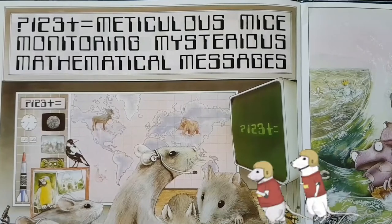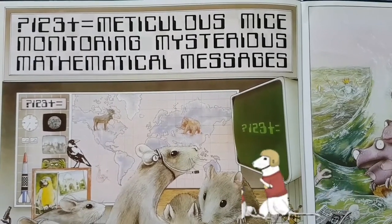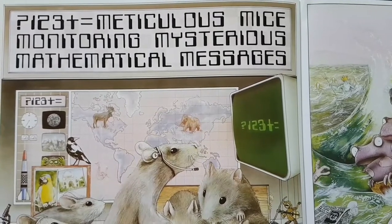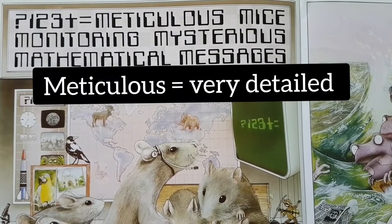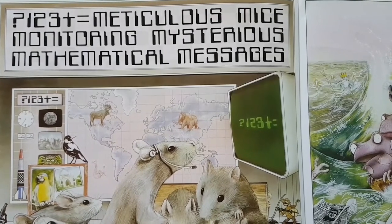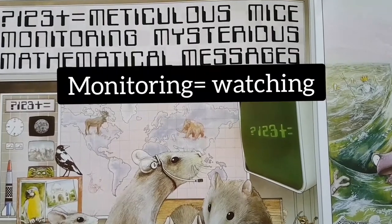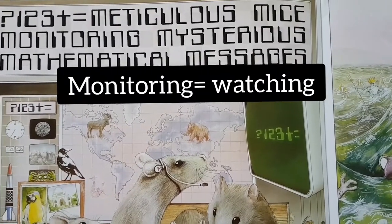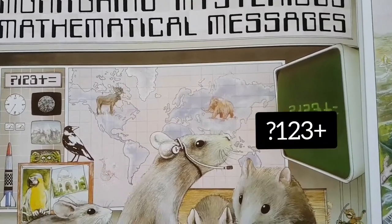Meticulous mice monitoring mysterious mathematical messages. A meticulous is very detailed, very clean, very orderly, and they're looking at the mysterious mathematical messages. Question mark 1, 2, 3 plus, what on earth might that mean?